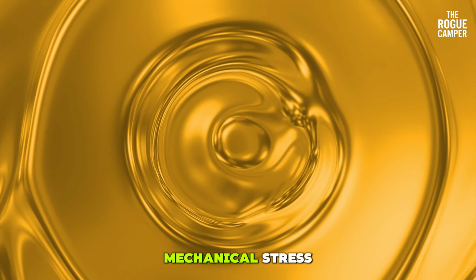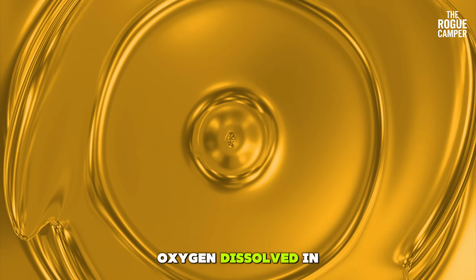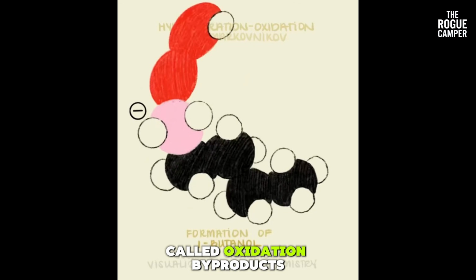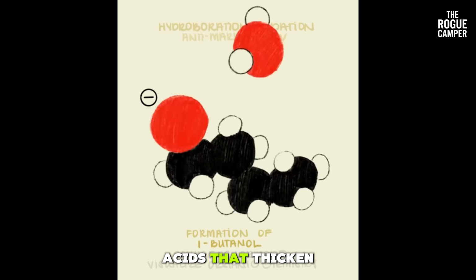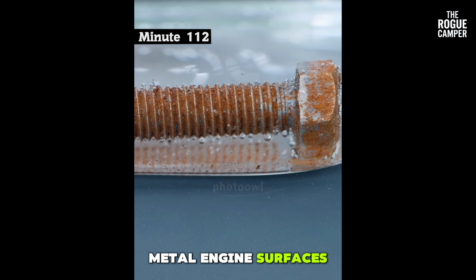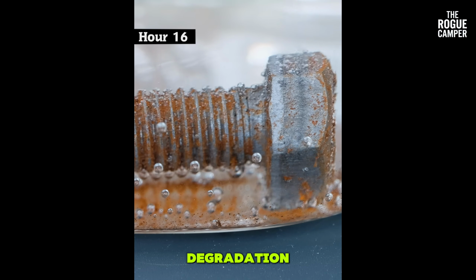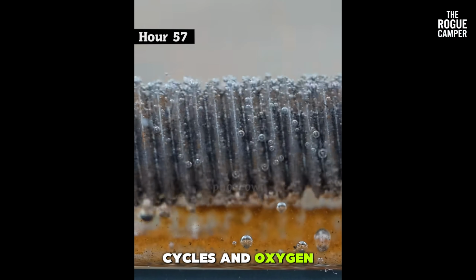Under heat and mechanical stress, petroleum-based oil molecules oxidize. Oxygen dissolved in the oil reacts with hydrocarbon chains, forming acidic compounds called oxidation byproducts, peroxides, aldehydes, and organic acids that thicken the oil, reduce its film strength, and chemically attack metal engine surfaces. This oxidation process is the primary mechanism of oil degradation. It is not mileage that kills oil, it is heat cycles and oxygen exposure.